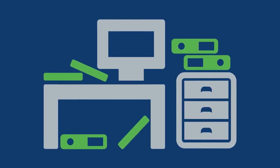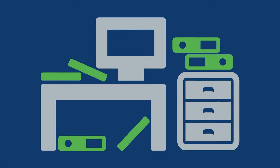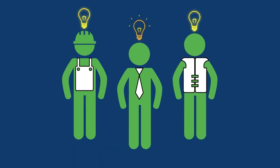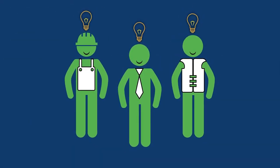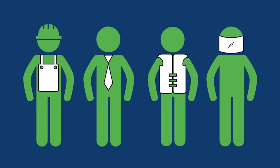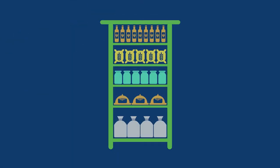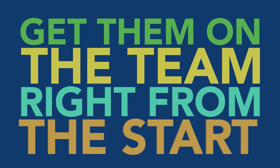This is a critical area and one where organization is key. Give the team a clear understanding of what's in it for me. They need to see the value of 5S and why you are even doing it. Reach out to other members of Mro Academy and get photos of what a 5S work area looks like. Have the team discuss how good they feel when they clean out their garage or toolbox or pantry at home. Get them on the team right from the start.